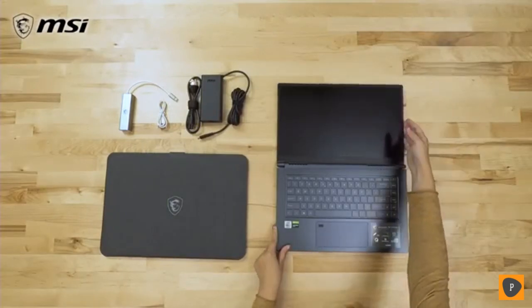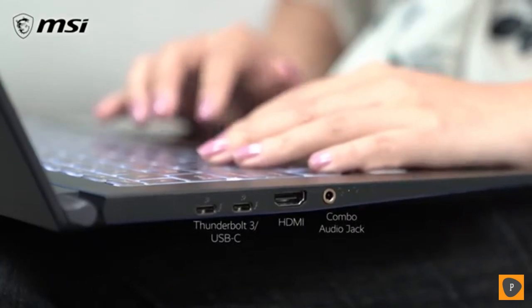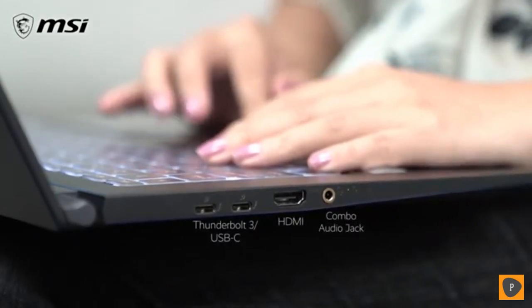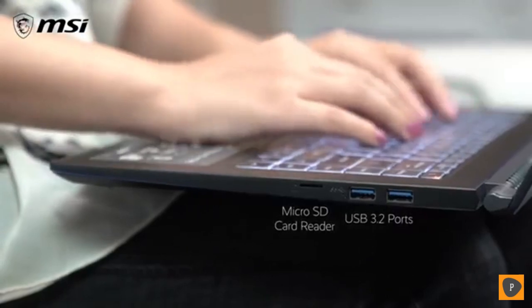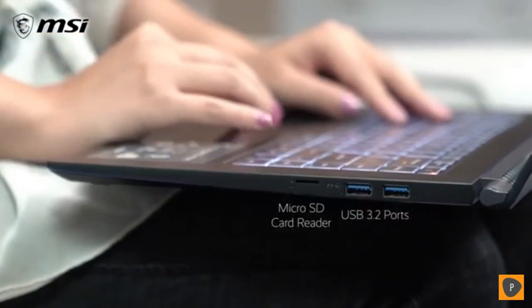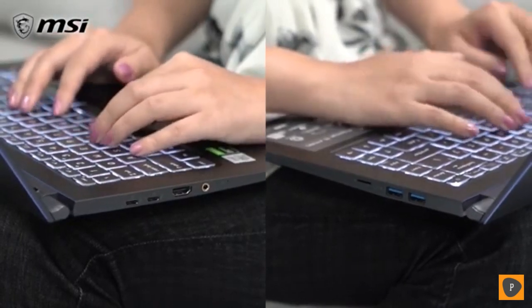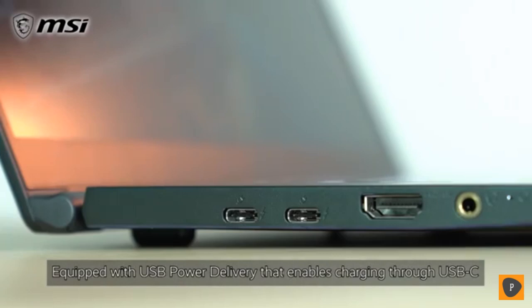The ports that are available on the Prestige 15 are two Thunderbolt 3 ports, an HDMI out, one combo audio jack, one micro SD card reader, and two USB 3.2 Type-A ports. One thing you may notice that is missing is the dedicated charger port, as the Prestige 15 is equipped with USB power delivery charging, allowing users to quickly charge through either of the USB-C ports.